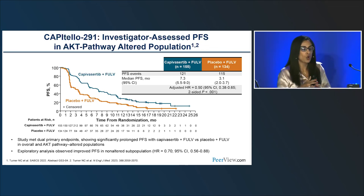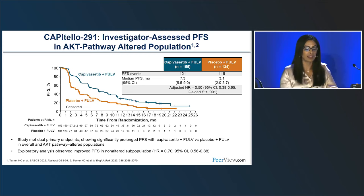So overall, 44% had an alteration either in the PIK3CA, AKT1, or PTEN. About 16% were unknown. We don't know what the alteration status is. Either they did not have good tissue and we could not assess, or the DNA quality was not good. And when we focused on the non-altered patients and excluded the 16% unknown, the median progression-free survival hazard ratio was 0.79. And I think just looking at all that data, currently what we have approval for actually is the AKT pathway altered patient population.